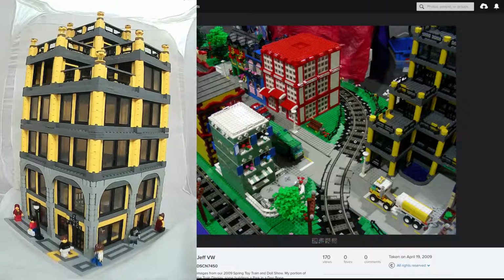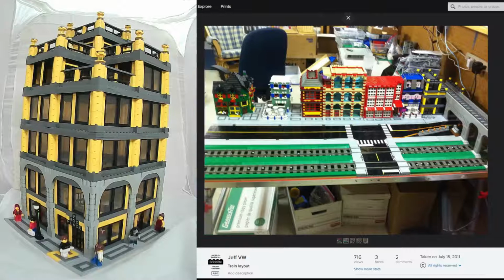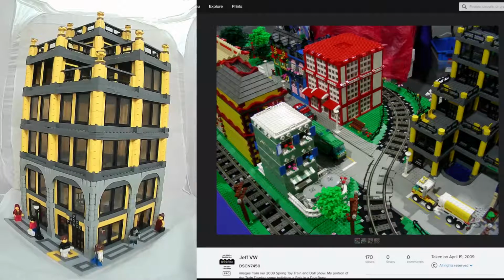Yellow and dark gray. And I took that as a bit of, how do you want to say it? Whoops, I didn't mean to do that. Oh, that's because I'm on the wrong page. I took that as a bit of, sorry, a bit of inspiration.